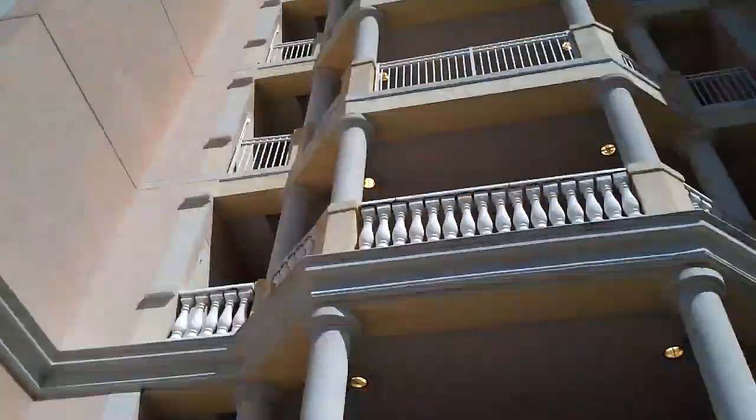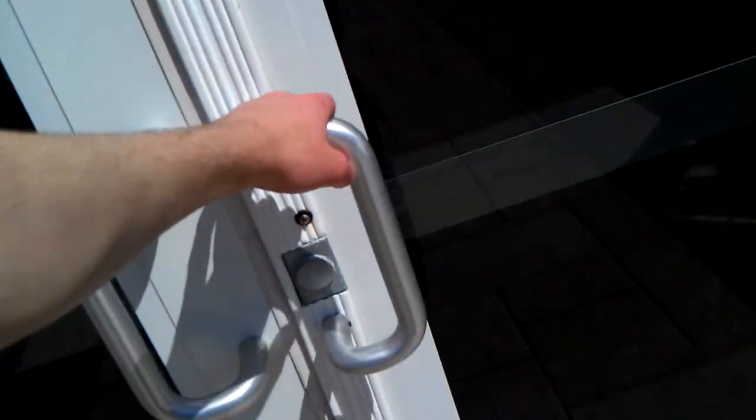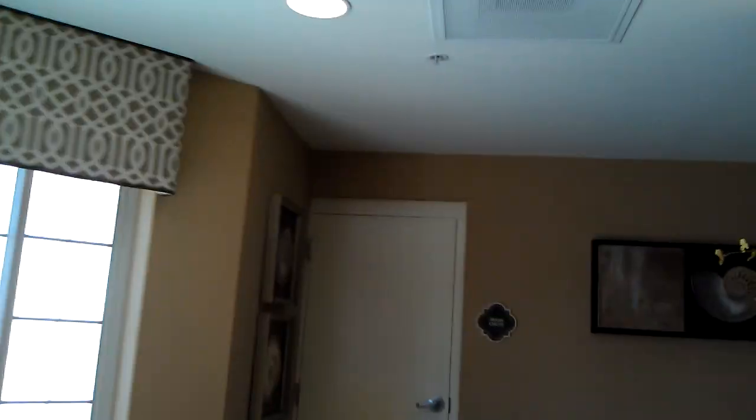Yeah, I guess I'm in the North Tower. North Tower A. At Hammock Beach. Down there. At Hammock Beach Resort in Palmas, Florida. Let's go up.